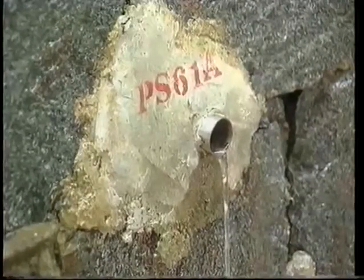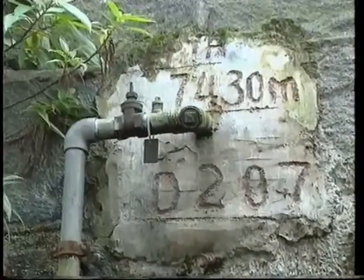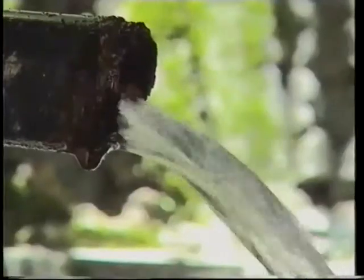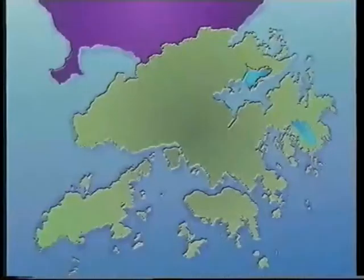On slopes where the underground water level is high, as on this site in Poshan Road, horizontal drains measuring 30 to 90 meters are installed to reduce the water level.